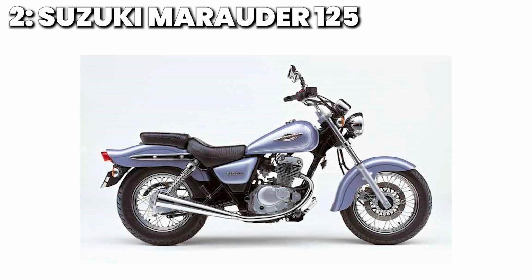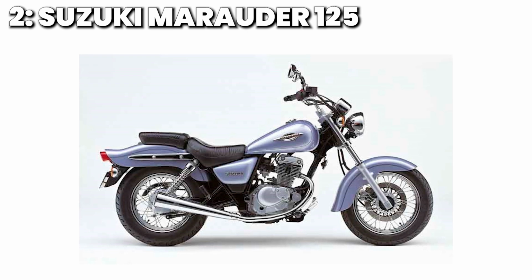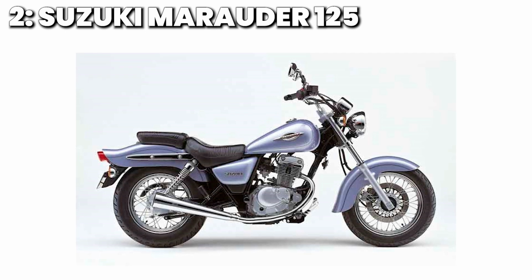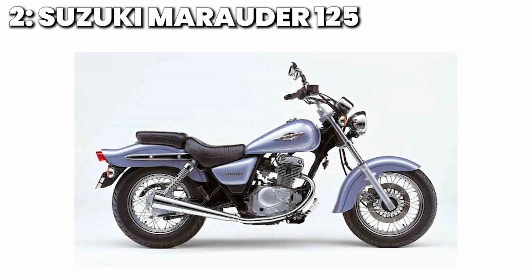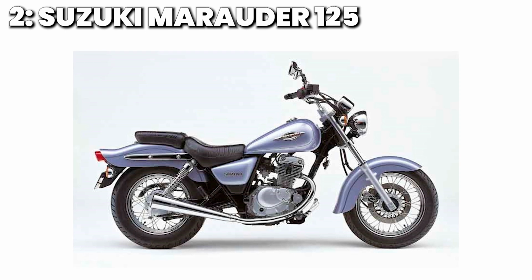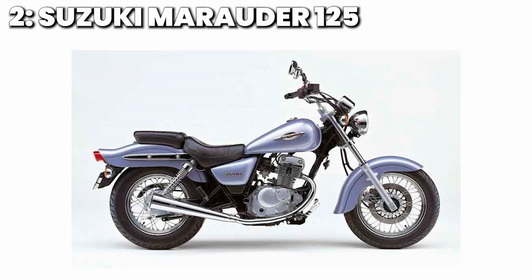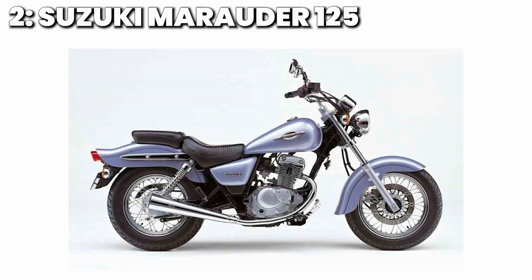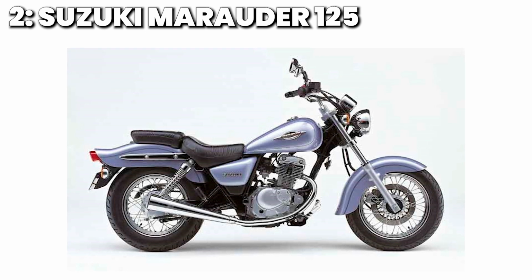We see a 275mm disc up front with a single piston caliper, a simple drum brake on the rear, telescopic forks with 120mm of travel, classically styled twin shocks with 90mm of travel, a 16-inch front wheel and 15-inch rear, and a seat height of 685mm, very accessible. Dry, the Marauder weighs in at 137 kilograms.